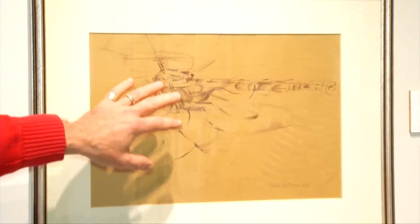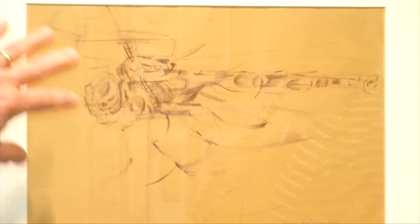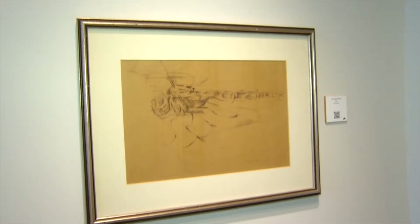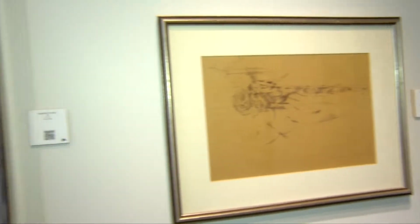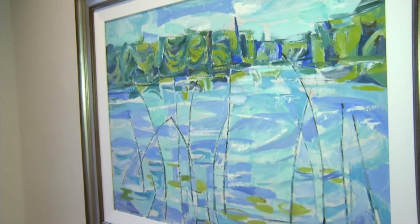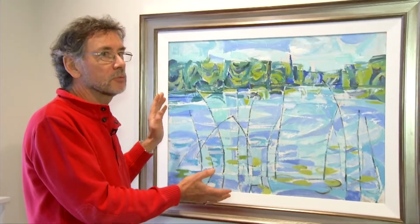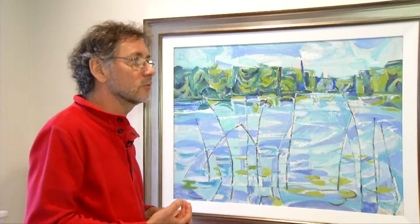So he started by doing a drawing of a dragonfly, which is a wonderful thing. You've got to come and see it, because it looks like a helicopter, and it's this wonderful expression of the movement of a dragonfly. And then he translates that into this. So that was, believe it or not, preparatory drawing for this painting, which was one of his last semi-abstract paintings before he switched and became more of a realist.